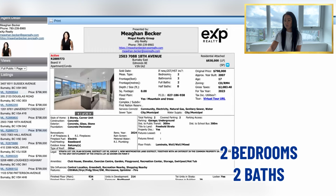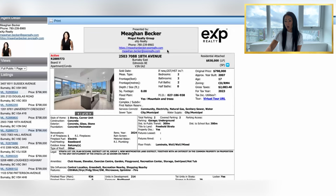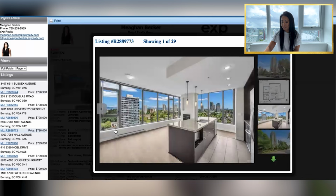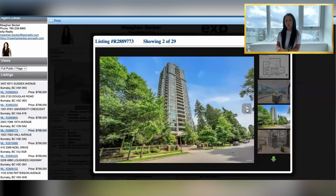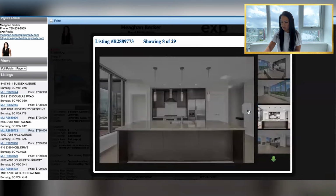Okay, here we have a 2-bedroom, 2-bath. It was built in 2007, currently on the market for $798,000 here. So we're on the 25th floor, so you're gonna get some great views. Just over 900 square feet, so we're 934 square feet. And let's just jump through the photos here. So, corner unit, nice bright windows there. A big thing for a lot of people is just the windows, especially when you're looking at condos. Sometimes you can get those long, narrow ones where you really only have smaller windows, so it's nice to be able to have, especially in a corner unit, a lot of natural light, and a nice open kitchen living area here.